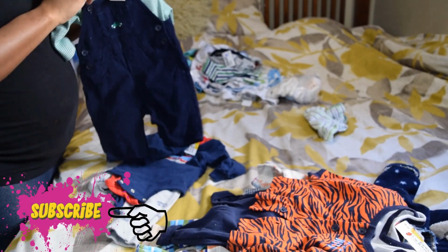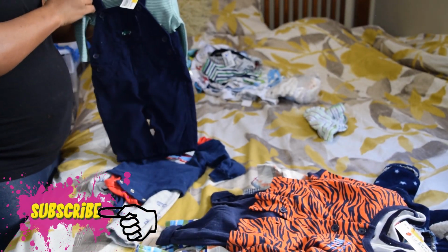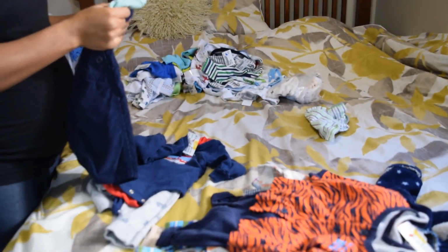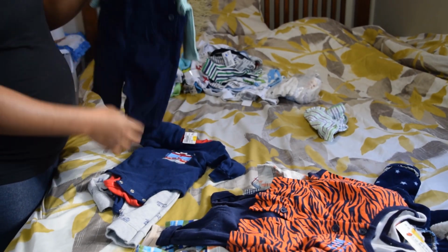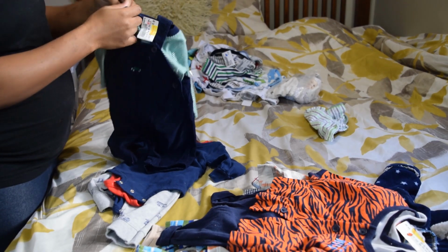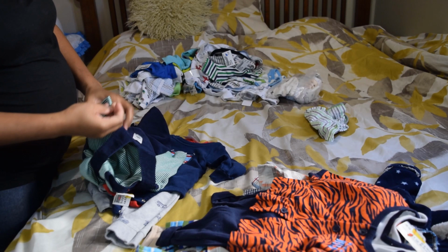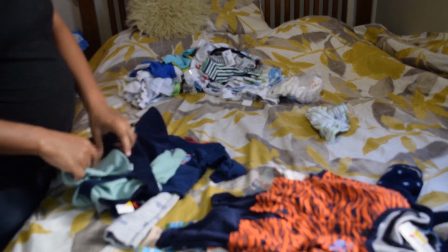And this is so cute. I saw this and said, I have to pick up this one. This is so cute. This is 0 to 3 months, and it has the little jumper suit, and it has a long sleeve shirt. It doesn't matter.